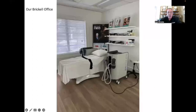This is the one in our Brickell office. Here we have 2 Emsculpt Neos, so you can put 2 paddles on the abdomen at the same time if you desire. We have all other paddles up here, so you can treat the arms, the legs, the back, and of course all FDA approved. We do this in the Medi-Spa side of our office. The Medi-Spa is called Miami Skin Spa, and out of the Miami Vein Center is my main practice.